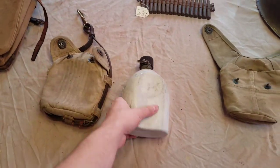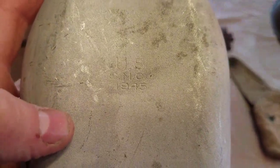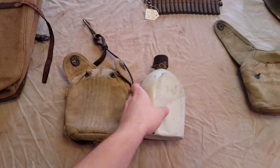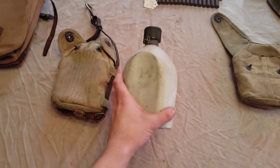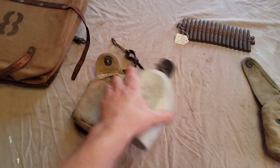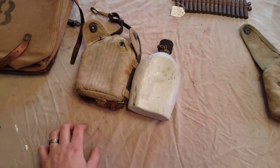The canteen that came in it is this one right here. It's actually dated 1945, you see. I wish it was a World War I canteen, which I have about 5 or 6 or 7, so I can probably just add one in here and be more period correct, right? But I got this set up here for $30. He had 40 on it, but he told me to take 10 off, so I got this for $30, which I think was a good deal.